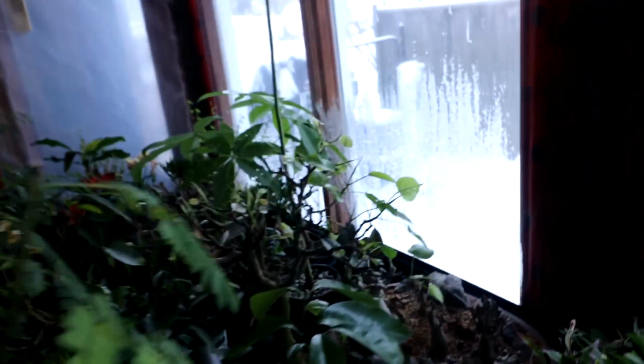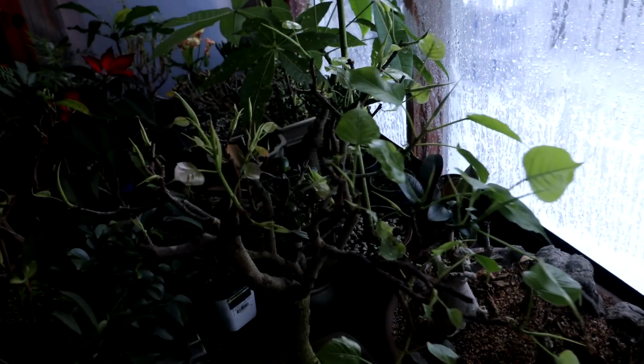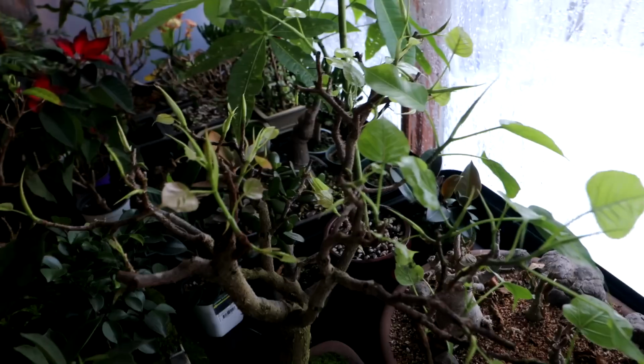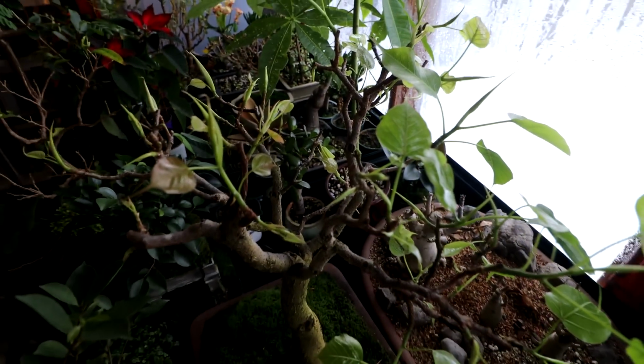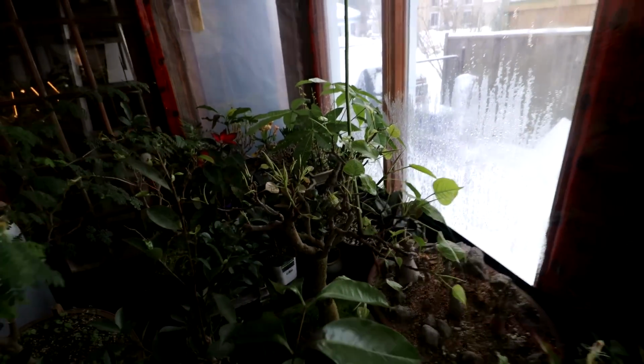My Ficus religiosa, you can see it here. It's all coming out into leaf. Very exciting. That's coming out nicely after its pruning.